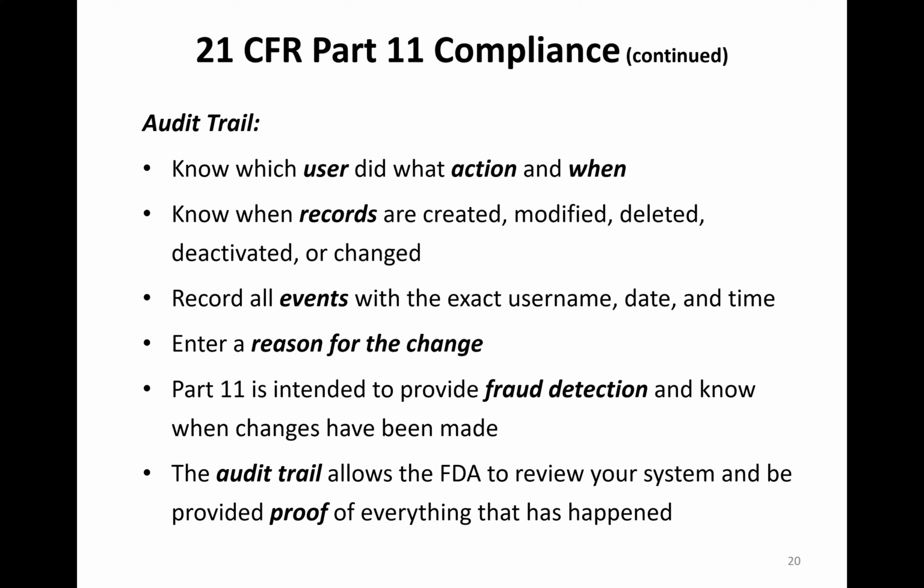If you are using a legacy system in a laboratory or a manufacturing area, and you have the software loaded onto a desktop or a laptop to work with an instrument or a piece of equipment, then the software is going to get the date and time directly from that device, the laptop or desktop. So you want to make sure you lock down the ability of anyone to change the date and time on the device. That should not be allowed. You also have to enter a reason for the change.